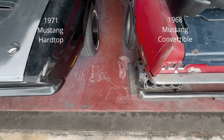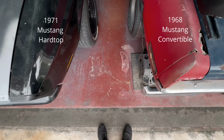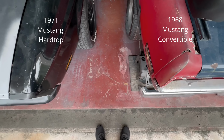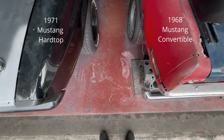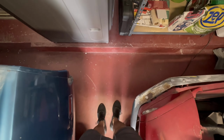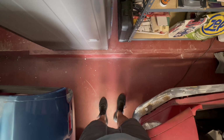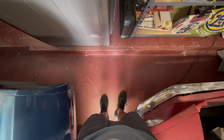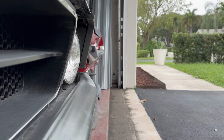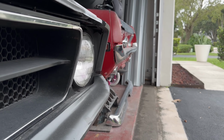Here we are standing at the end of the garage. You see this one's parked a few inches forward of the 68. Now let's go all the way to the end. And here, you'll see they are parked right about the same, at the same spot. So here's the difference. That's how much bigger it is.